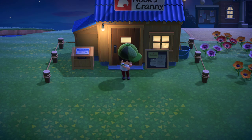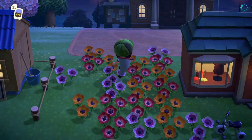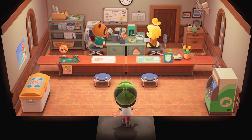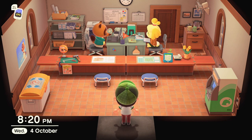Going to have a look at what new fish have arrived in October. But first, I'm gonna pay off some of my home loan. Okay. New Horizons, there's a tracker. I forget where it is. That's the one. Fish, and then we want October, southern, cool. Okay.